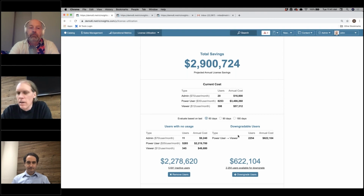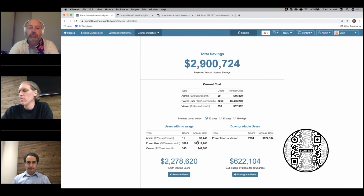who isn't using their license to the fullest capacity, so that you can start to either drive engagement with these tools so that you can justify the spend, or if this particular type of tool isn't useful to certain users, then there's no point paying for them. Let's turn it off. Let's find a better way of presenting data to these users in a way that will make more sense and that will get them more engaged with it.